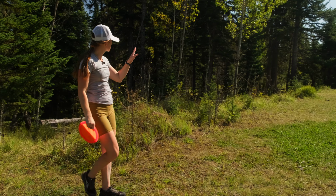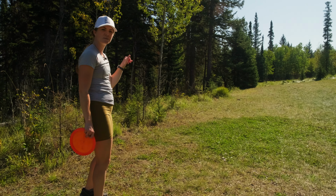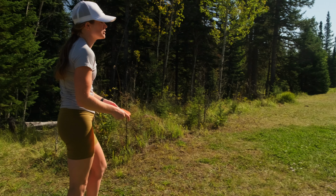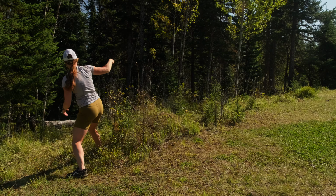This hole does go straight and then all the way down the hill to the left. It is possible to get through there, but it's a little bit of a sucker's gap. Like, you have to get pretty lucky to get down the fairway, and I'm just hoping to keep a clean round, so just gonna throw it out wide.